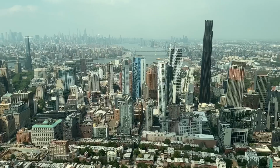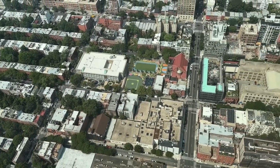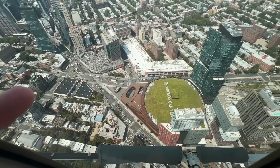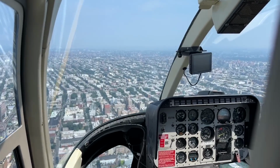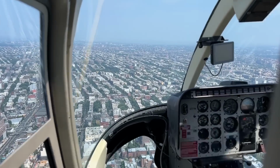Now, I mentioned the different options to get from Manhattan or from the airport. The cheapest would obviously be the subway, but it would have taken just over an hour and a half. Driving would have been roughly an hour and would have been about $85 for a taxi or $150 for an Uber. Then this way. It took 10 minutes of flight time, or about 20 minutes in total, and cost $195.